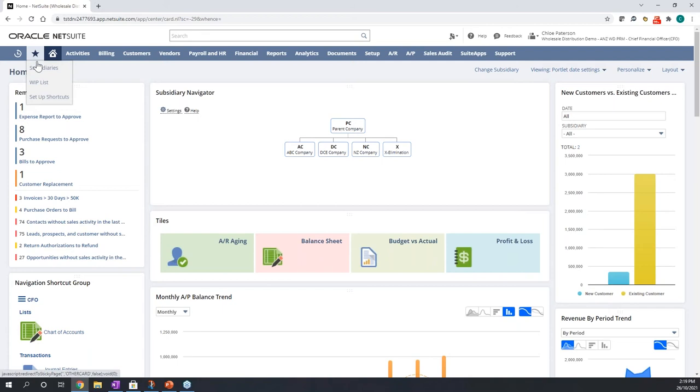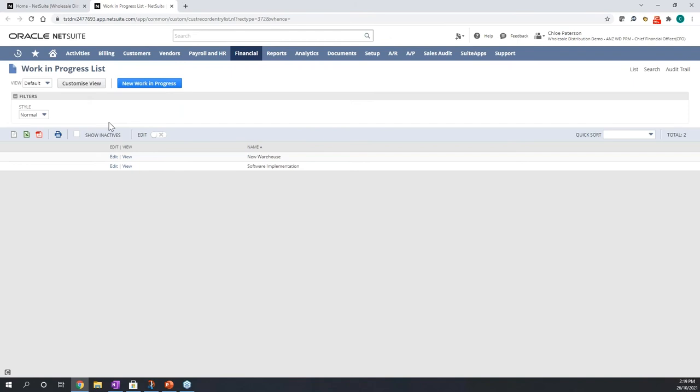So if I come to my work in progress list, we've essentially created a new data table within our unified platform that we can track data against. So we can see we've got a new warehouse and a software implementation. And we can consolidate lots of different data into this particular record.